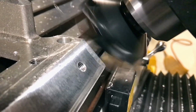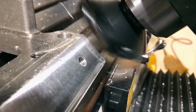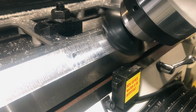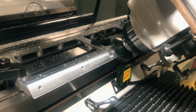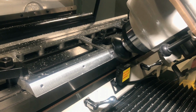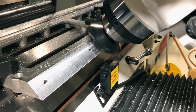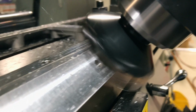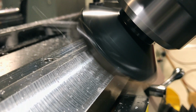Another operation this machine can be used for is angle milling a valley cover for an LS engine. This was done because it sat too high and needed to be machined at the same angle as the deck surface. The tooling that did this operation was a 3-inch index end mill, or sometimes known as a face mill. The mill head is set at the correct angle to cut the measured amount where it needs to be. The power feed was set and small increments were taken off until the cover was the proper size.